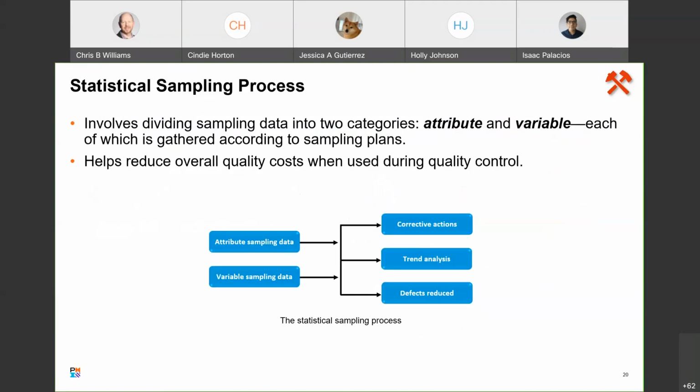Okay. Let's talk about the statistical sampling process. The statistical sampling process involves dividing sampling data into two categories, attribute and variable, each of which is gathered according to your sampling plans. As corrective actions are taken in response to analysis of statistical sampling and other quality control activities, and as your trend analysis is being performed, defects and process variability should be reduced. The use of statistical sampling during quality control can reduce overall quality costs by helping you to forecast and prevent errors before they occur. Okay.